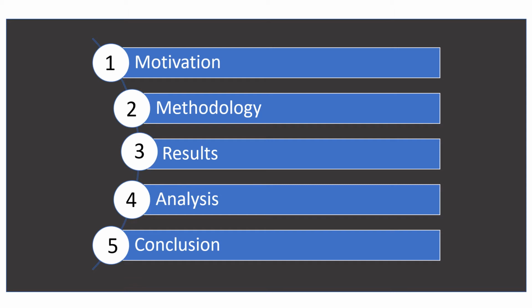So here is our roadmap for the talk today. The first thing I'm going to do is give a background on why we were interested in researching hardware-based malware detection, followed by the methodology that we use in our experiments to collect the data and then classify between malicious and benign samples, followed by the results of our experiments, and then the analysis of our experiments with the key findings, followed by the conclusion, and that will wrap it up for today.